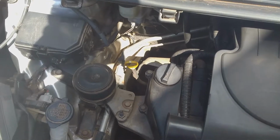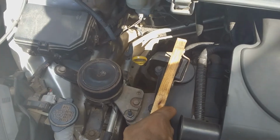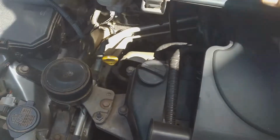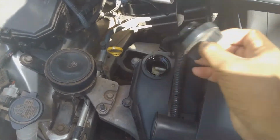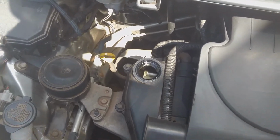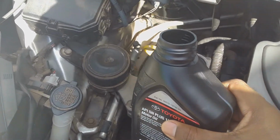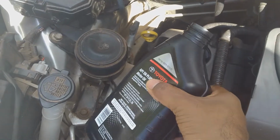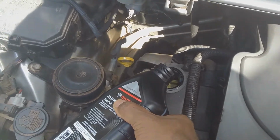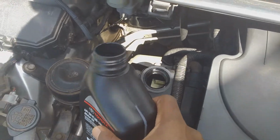Okay, this is another oil top up. I'm going to use a homemade tool to pull the place where you put the oil. Okay, I'm going to pour at least half of this bottle of oil into the oil reservoir. Okay, that's about half.